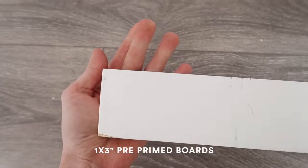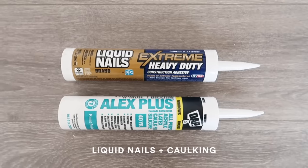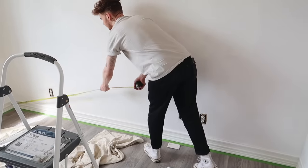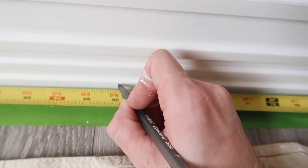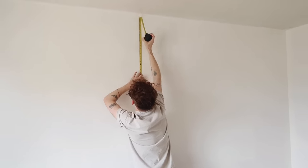For our wainscoting accent wall, I'm going to be using some 1x3 pre-primed boards along with some liquid nails and some caulking, a miter saw, and also a brad nailer, which I forgot to film, but you're gonna see in a second here. So the first thing that I actually did on this wall was I wanted to mark the exact center, which happened to be 66 inches. So I just placed a little mark there on the baseboard. I'm gonna have to go back and paint anyways.